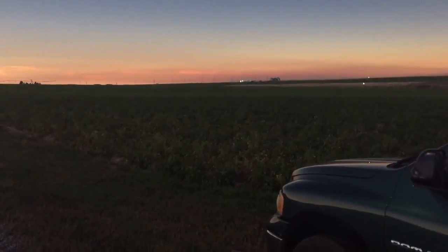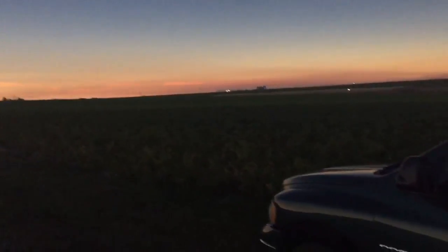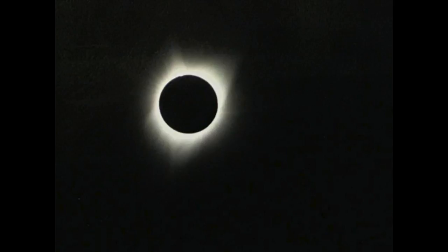It's getting dark. Oh my gosh. I can see the beads. I see the beads. I see the star now. Holy cow. It is so cool. My phone totally cannot pick that up. That is incredible! What the heck? That is so cool! Oh, I can see the star now!